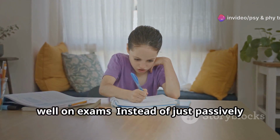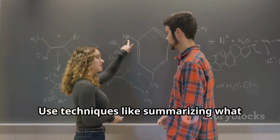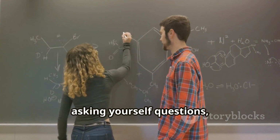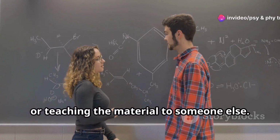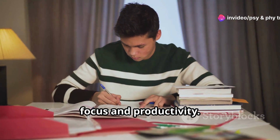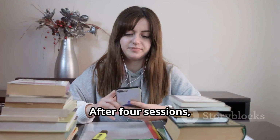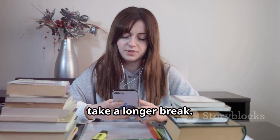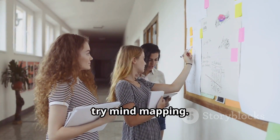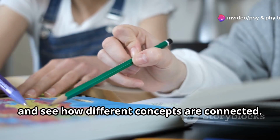Instead of just passively reading through your notes, engage with the material. Use techniques like summarizing what you've learned, asking yourself questions, or teaching the material to someone else. This technique is great for boosting focus and productivity. Study for 25 minutes, then take a 5-minute break. After 4 sessions, take a longer break. If you're a visual learner, try mind mapping. It's a great way to organize information and see how different concepts are connected.